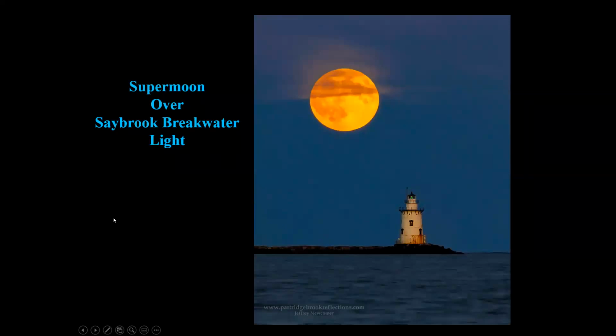I was on the Connecticut coast some years ago and had a chance to get the picture of a supermoon rising over the Saybrook breakwater. Again, it was easier to get it because you could see the moon rising right at the same time as the sun was going down. You actually had to wait a little bit because the sky wasn't as nice blue as you would have liked.